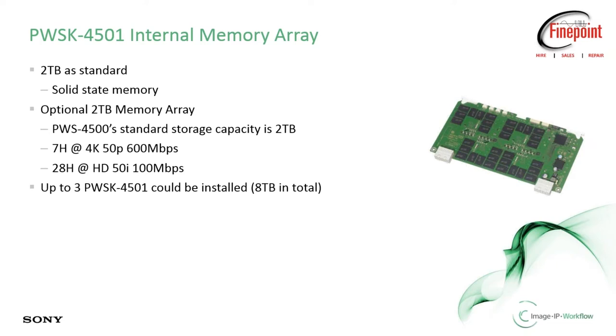So when we say 2 terabytes, actually it's 4 terabytes of memory on the card, but it's formatted to double up all the recordings. So it's 2 terabytes of usable capacity. It's virtually indestructible. We have not lost content recorded on the drive because of the RAID striping of the material onto the memory.